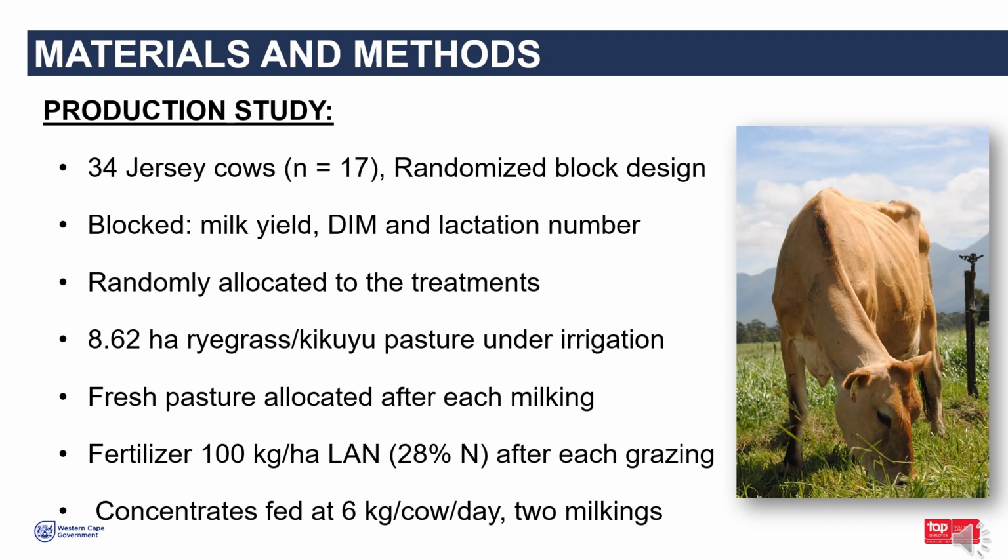The cows grazed as one group on ryegrass dominant pasture under sprinkler irrigation, with fresh pasture allocated after each milking. Pasture was fertilized with 28N after each grazing. The concentrates were fed at a rate of 3 kilograms per cow twice daily in the milking parlor.